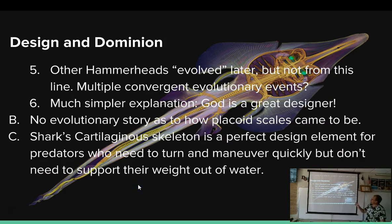Other hammerheads, there are a couple of other species, but they don't think that one evolved from the other. They think actually that the hammerheadness appeared fully formed three different times. How do you get the same thing appearing fully formed three different times? You're wrong. That's how that worked. The much simpler explanation is that God is a great designer.